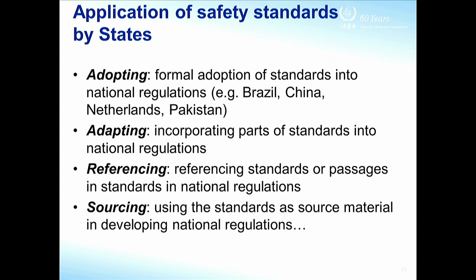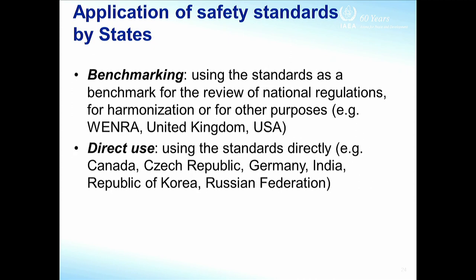And the way we know who's using the safety standards for what is through the review committees and through the Commission on Safety Standards. At every one of these meetings, we take it in turns and ask the member state to explain how they use the safety standards. And so those are the four approaches that states use. They're also used as a sort of benchmarking exercise. So they're not directly in the national regulations, but the national regulations are benchmarked periodically against the safety standards to see if they're up to scratch. And again, they can be used directly. Some of them are used more than others.